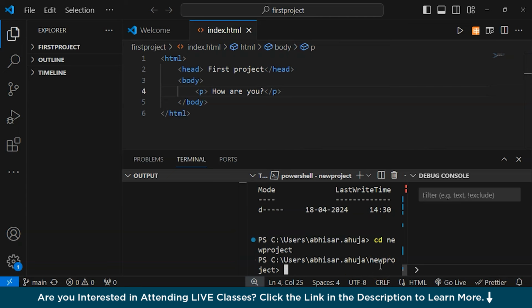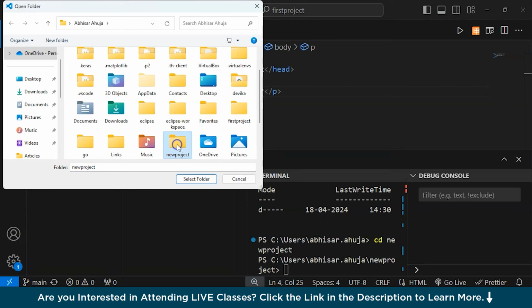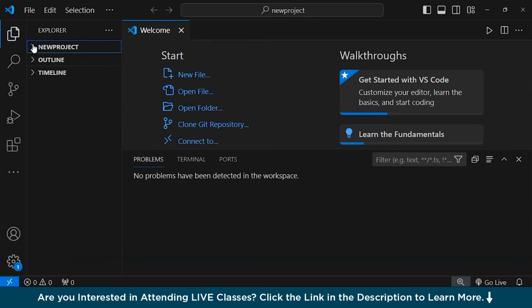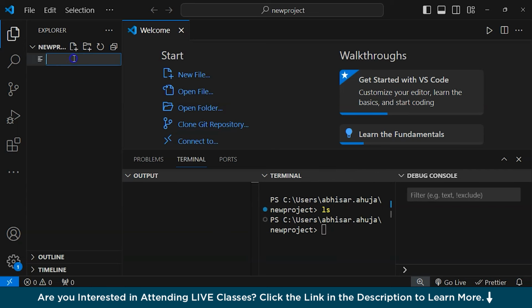Inside this, first we'll open that folder in Visual Studio Code also, open folder, and what we have created is new project. So this is the folder, and for this we'll open the terminal. Here is a terminal, and we are in the new project folder only. So here we will create a git repo. First we'll check all the files. If you want you could check the files here. So there's only new project, or else we could add the files here also.